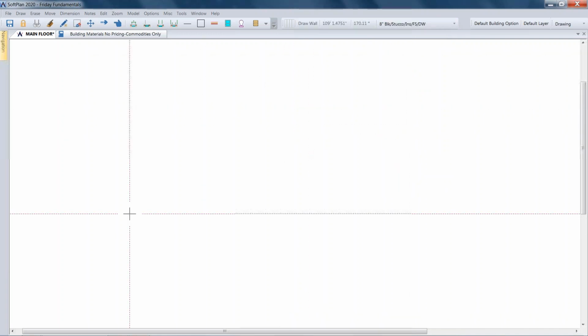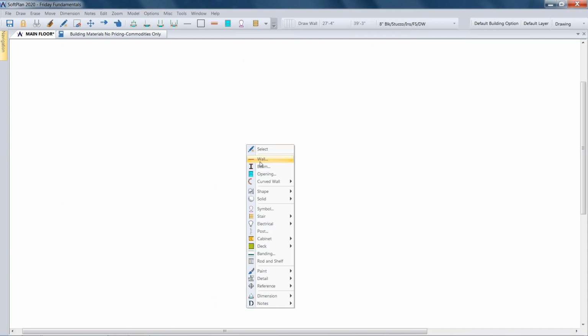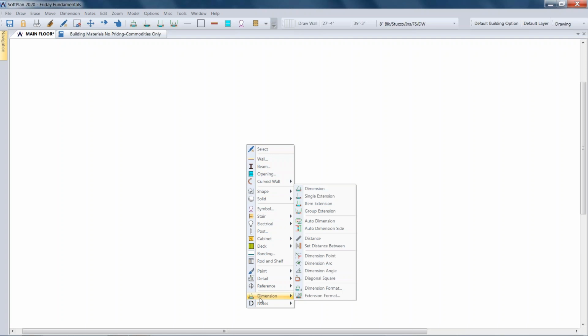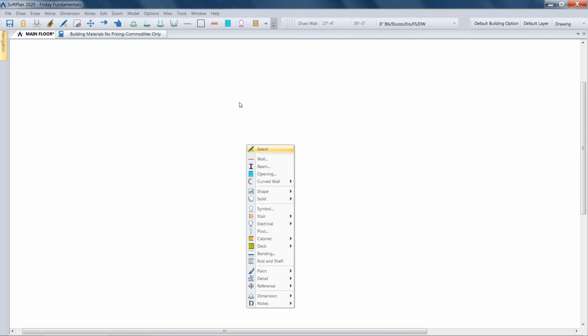I could also simply come out here into my clear space, and instead of using these menus, I could have right-clicked my mouse, and I could have gone down to the wall menu and pulled it up that way. This is a very efficient and fast way as well, but also notice that it not only pulls up the draw menu, but it also pulls up the dimension menu, and it also pulls up the notes menu. So this is a fast way to go as well.